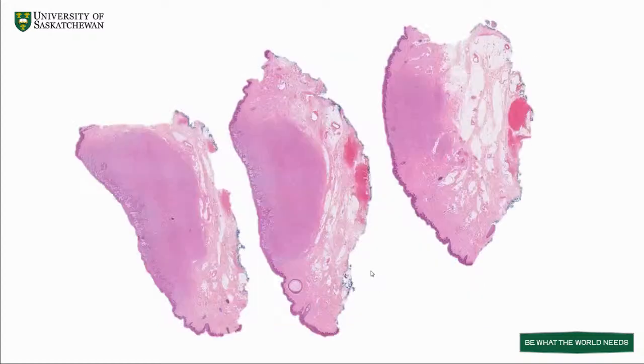But this is such a nice clinical pathologic correlation. You can see again that kind of shallow rolled edge here, and we have a well demarcated lesion going into the stroma with this overlying reaction.